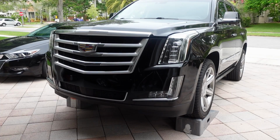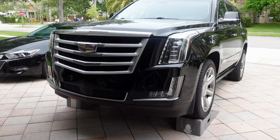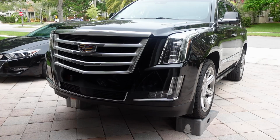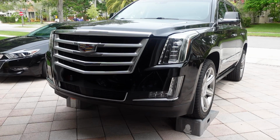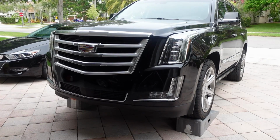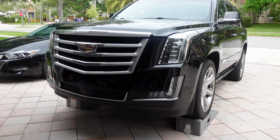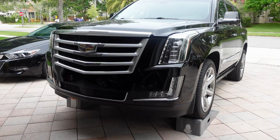All right, guys. So I'm using my ramps today. These are really old Rhino ramps. I'll put the links below. They don't make these anymore, but you could use the new ones. They're so much easier than setting up the jack and putting the safety stands on there. So definitely, if you use these, I love them. Been using them for years. Make sure your emergency brake is on, or you've got some safety behind the rear tires. Safety first.